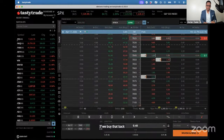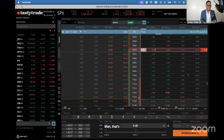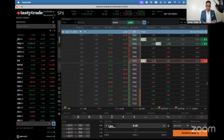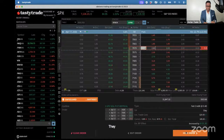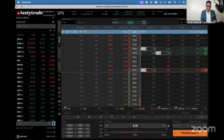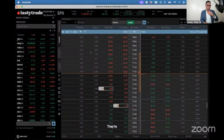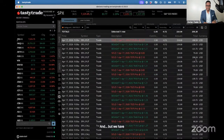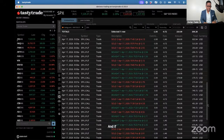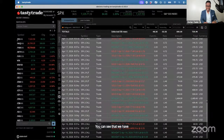If we buy that back and we move them all here, that'll give us another 120. You can see that it's giving me a credit, so that's true. Man, that's crazy. They're playing hardball, so we have to play hardball, and that gives us more credit. But we have more contracts than we realize. We have 7. And if we go to the trade that we did yesterday again, you can see that we have 738 in the trade now.